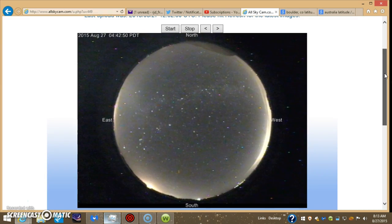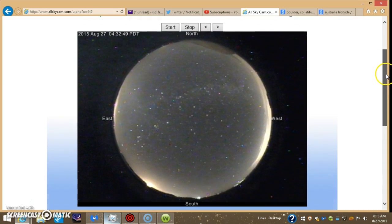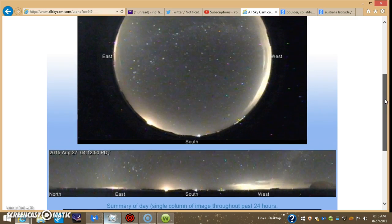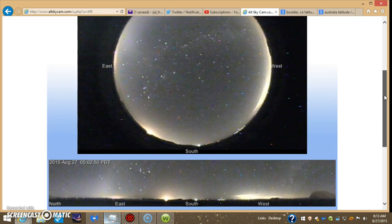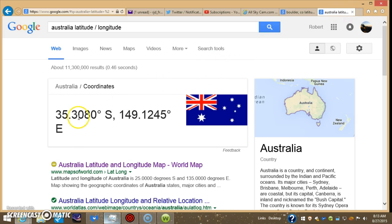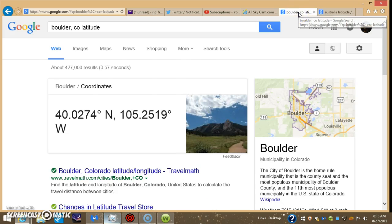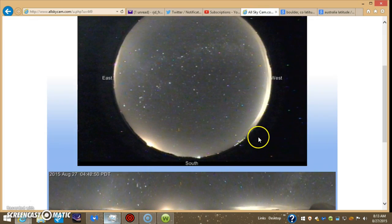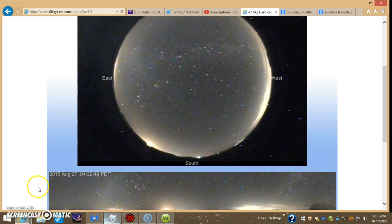Hey, crazy stuff now. I was pulling this Tierra del Sol up expecting to see the flash, but then I realized that it's not here yet. It's too early. So I pulled up the latitude in Australia where you've seen the big flash. It's 35, roughly. I don't know exactly where that place was. I didn't look it up. And Boulder, the latitude was 40. So that might have something to do with why it's flashing there and not further west yet.